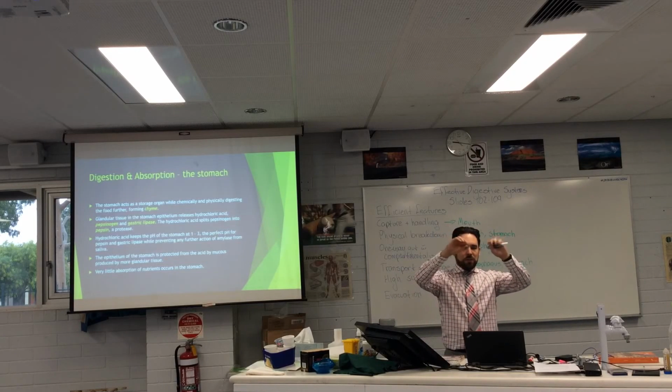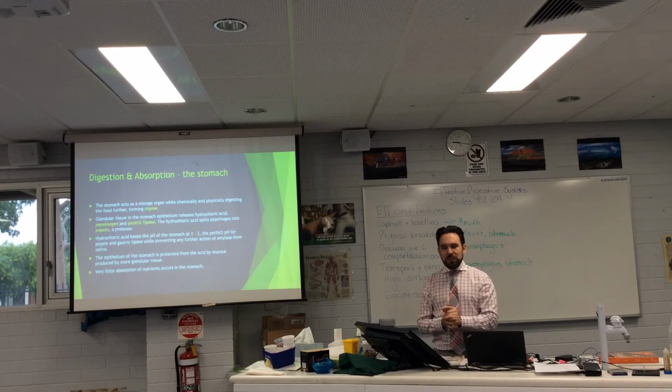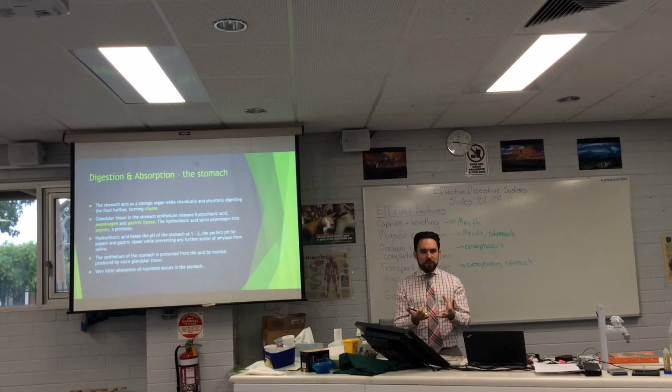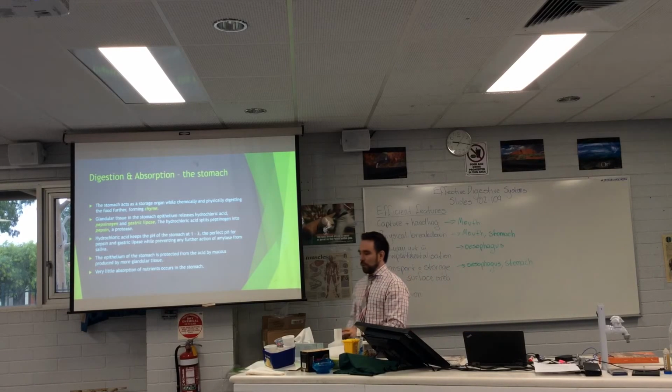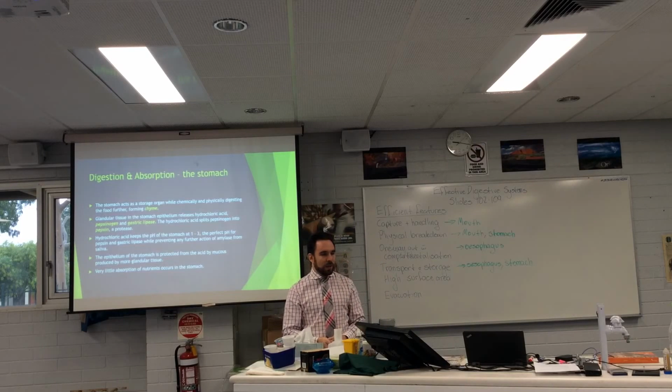So once it gets into the stomach juices, the hydrochloric acid converts the pepsinogen into pepsin, and it's able to do its job. The hydrochloric acid means that the stomach is incredibly acidic, a pH of between 1 and 3.